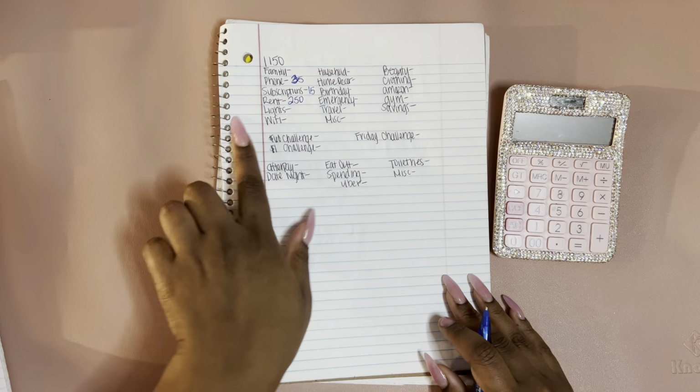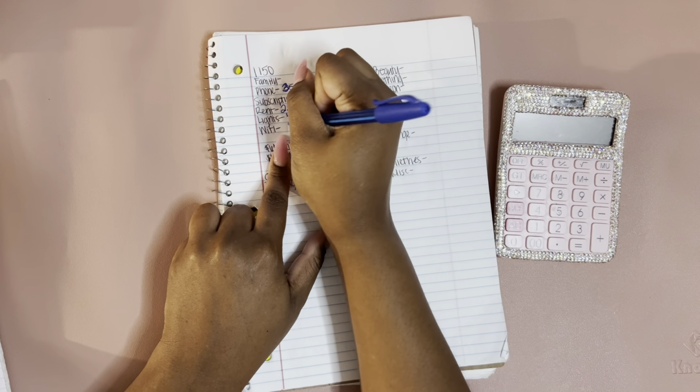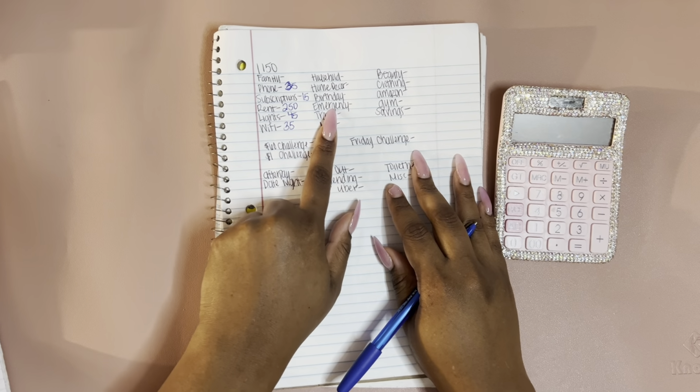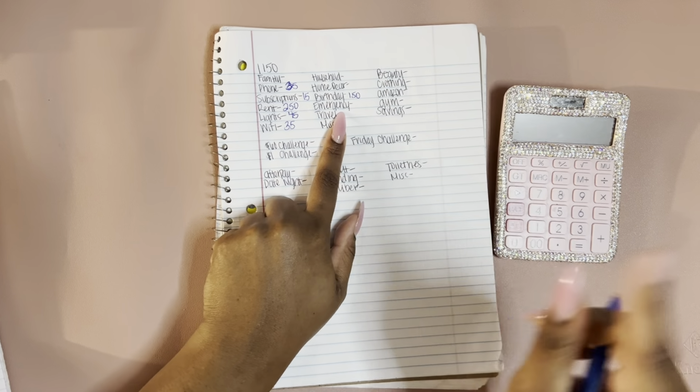So yeah. Lights always gets $45 and Wi-Fi always gets $35. Next, moving into my sinking funds. I know that I want to stuff $150 for my birthday because I only stuffed $100 last time.